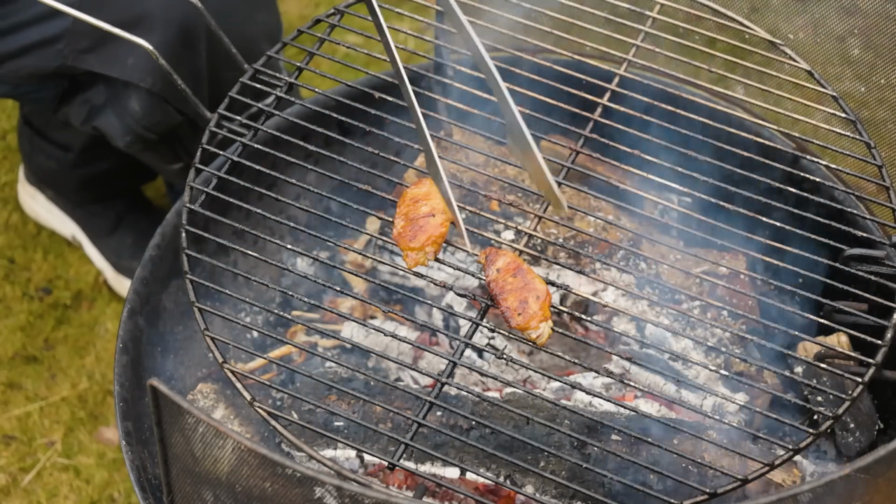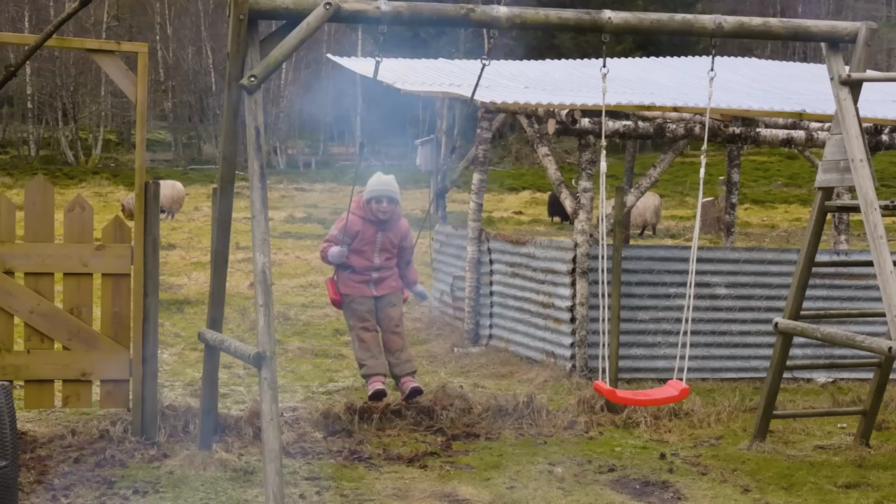Time for some lunch. Today we have grilled chicken wings on the menu.